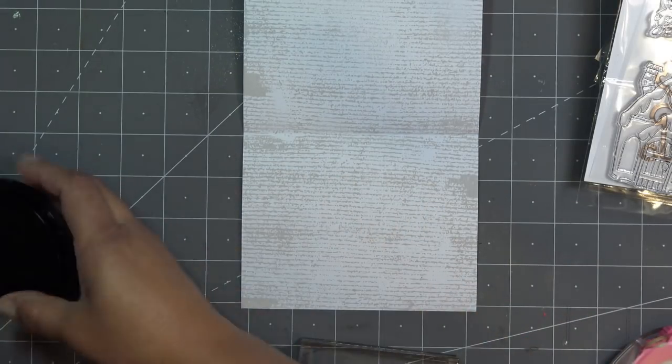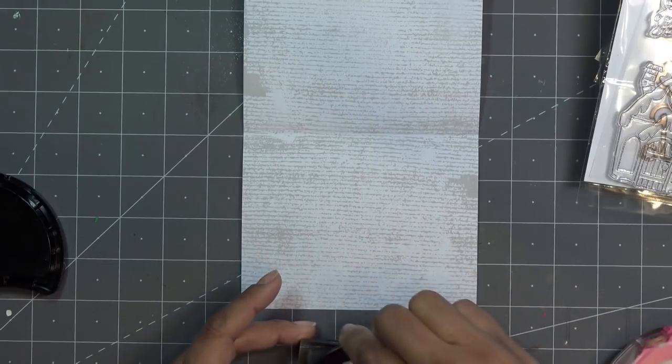And then I'll show you how to use these guys to put it in your card later when you have your little stack ready to go.